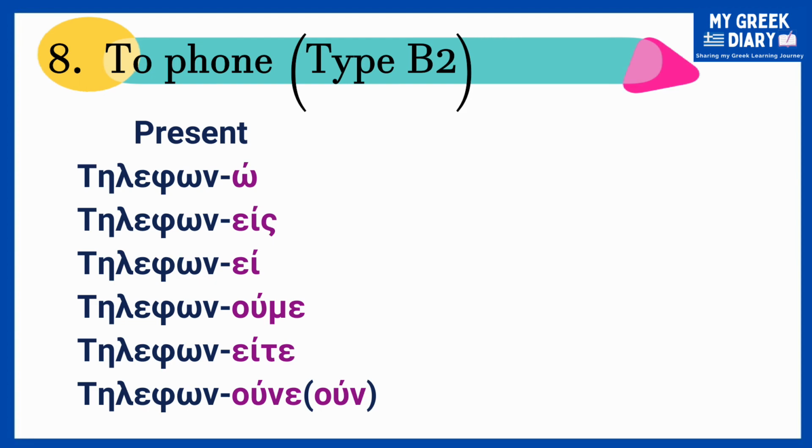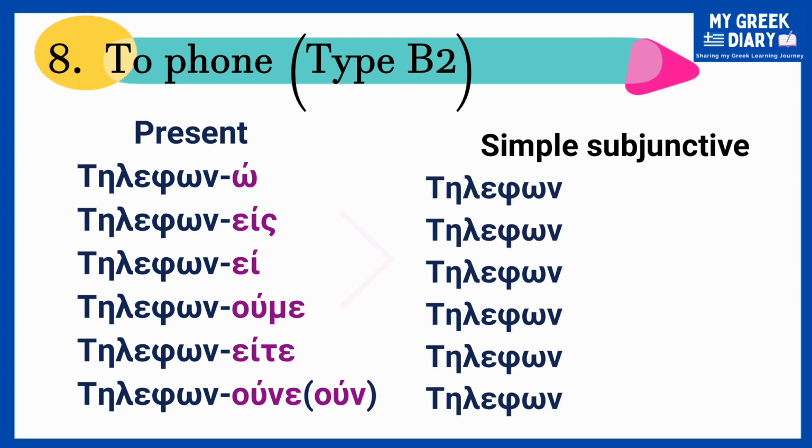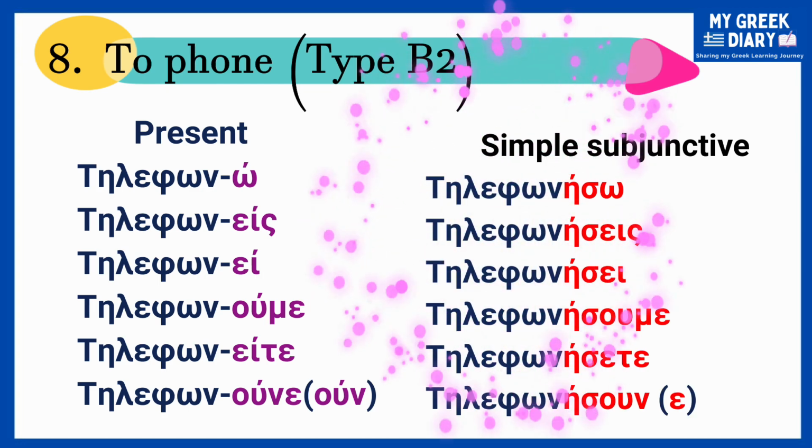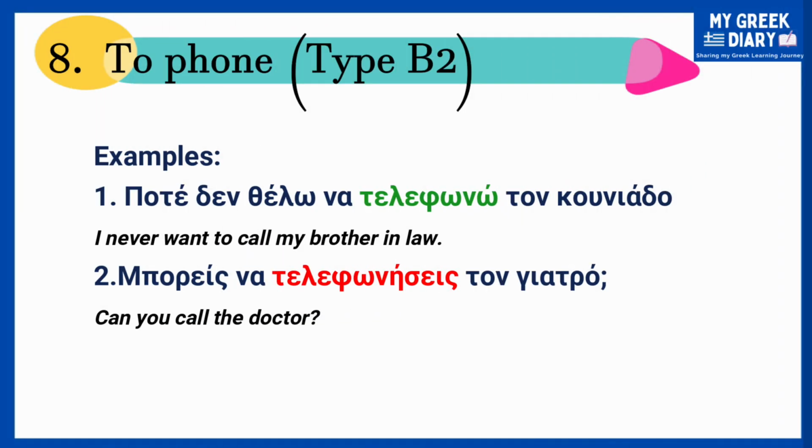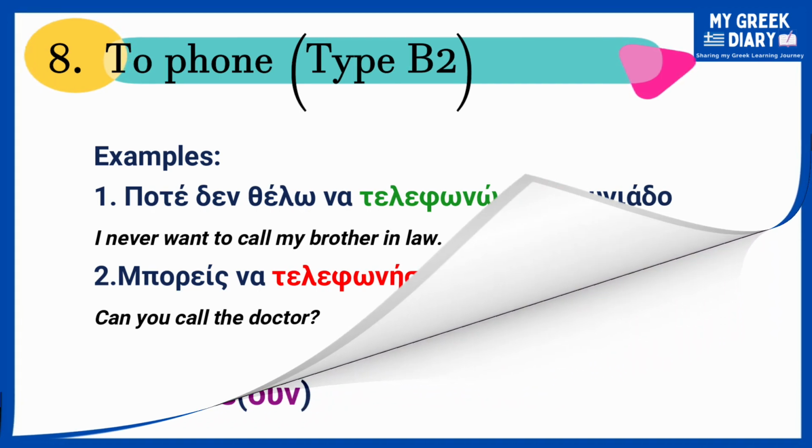The 8th one. Τηλεφωνώ. Another Β2. And we will need to follow exactly the same logic. Τηλεφωνήσω. Τηλεφωνήσεις. Τηλεφωνήσει. Τηλεφωνήσουμε. Τηλεφωνήσετε. Τηλεφωνήσουν. Τηλεφωνήσουνε. Let's see our examples. 1. Ποτέ δεν θέλω να τηλεφωνώ τον κουνιάδο. 2. Μπορείς να τηλεφωνήσεις τον γιατρό?